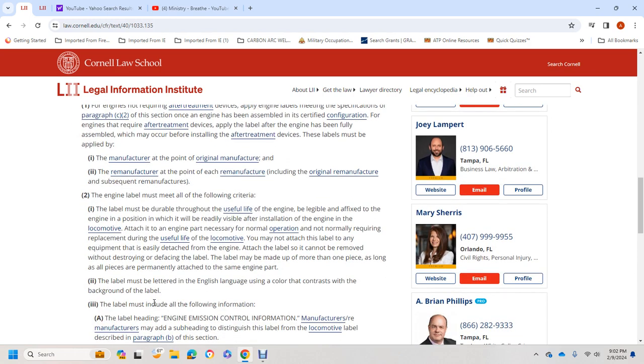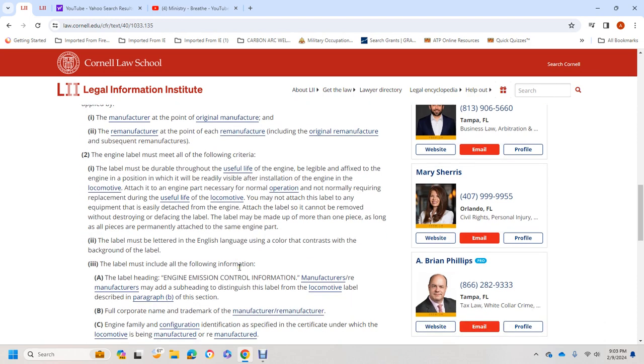Two, the engine label must meet the following criteria. The label must be durable for the useful life of the engine and legible. It must be in a position where it will be readily visible, installed on the engine on the locomotive, attached to an engine part necessary for normal operation and not normally requiring replacement during its useful life. You may not attach the label to any equipment that is easily detached from the engine. Each label must not be removable without destroying or defacing the label. The label may be made up of more than one piece, as long as the pieces are permanently attached to the same engine part.